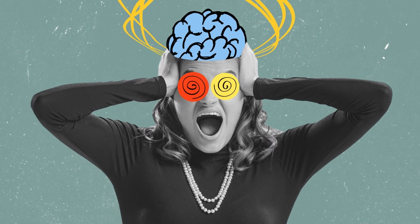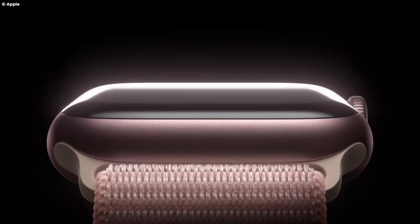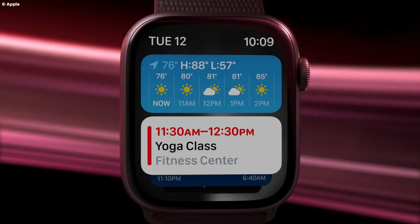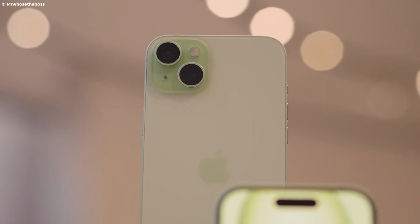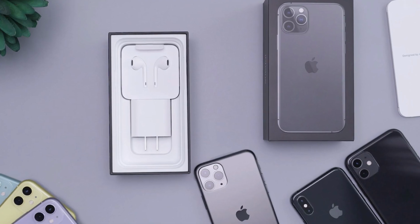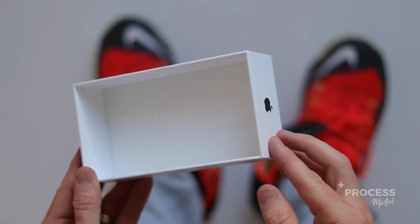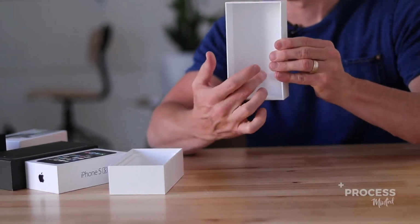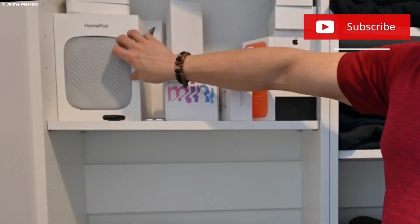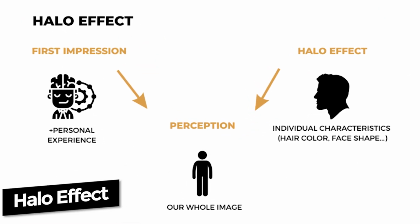One of the key psychological principles at play is the endowment effect. This principle suggests that people place a higher value on objects simply because they own them. When consumers purchase an Apple product, they don't just acquire the physical device, but also the whole package, which includes the packaging itself. By producing high-quality, aesthetically pleasing packaging, Apple enhances the ownership experience, making the packaging seem valuable and worth keeping.